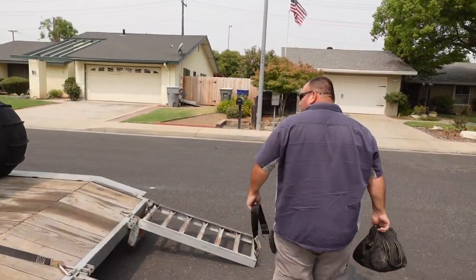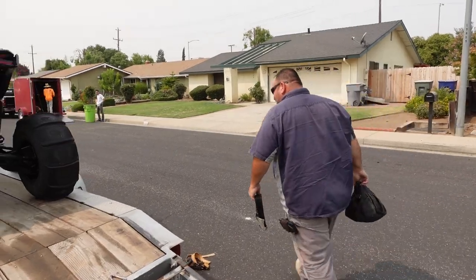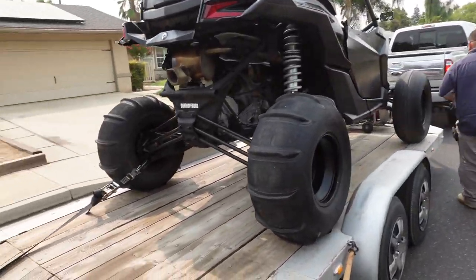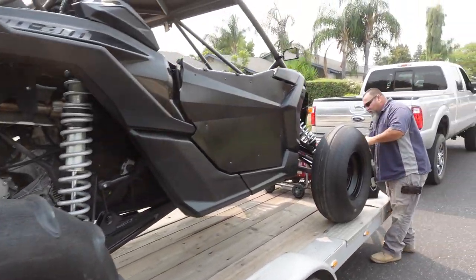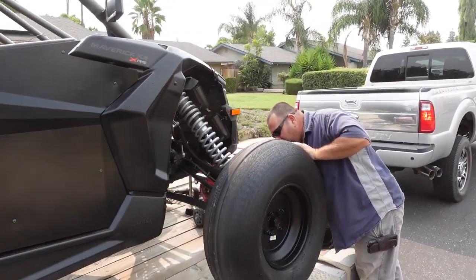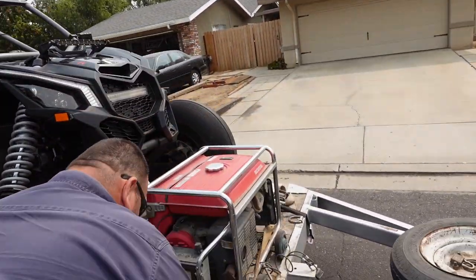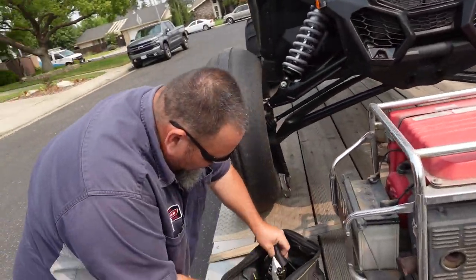So we can't get this car as it sits on our trailer because, look, the butt's too fat. So Rob came and rescued us. Rob's gonna get us there.